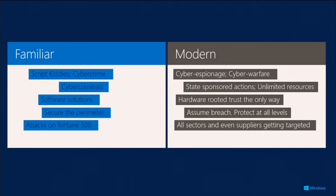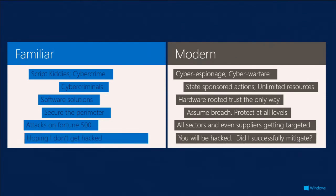People tell me all the time, "I'm a small business, I don't need to worry about this." That's not true anymore. They're attacking all people and all sectors: users, people who work for Fortune 500 companies, small businesses, and so on. With the familiar threats, you think, "I hope I don't get hacked." With the modern, you will be, and so it's really about mitigation.